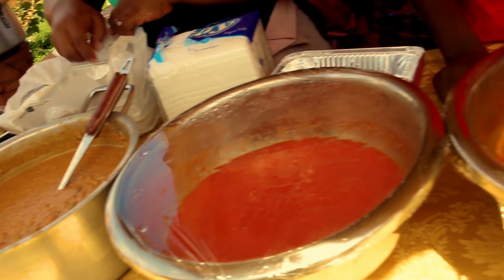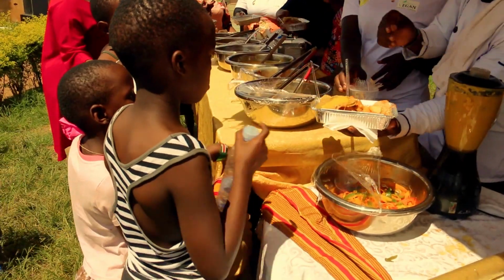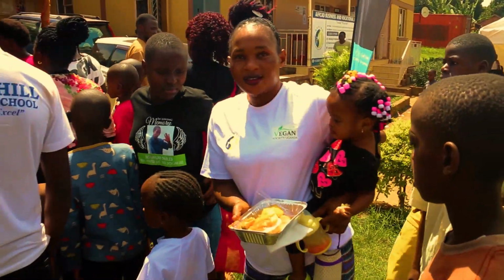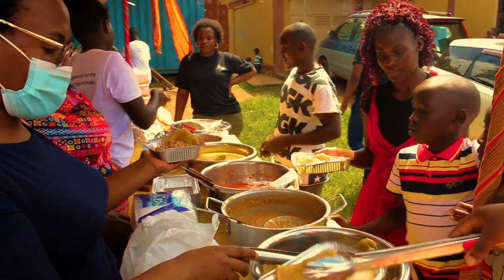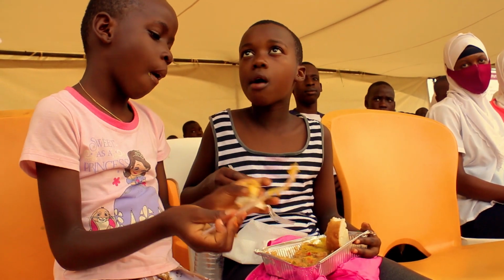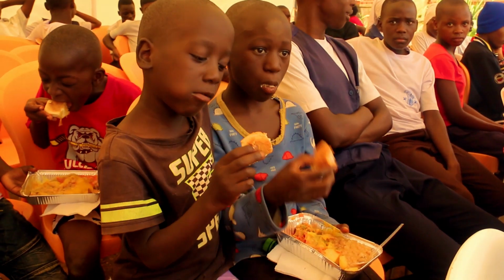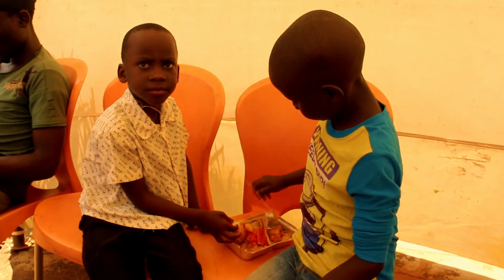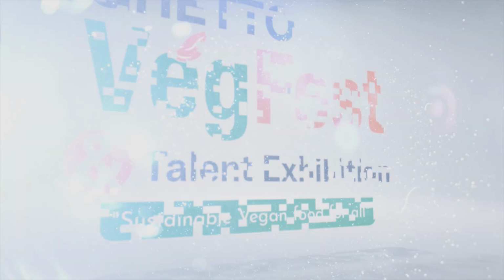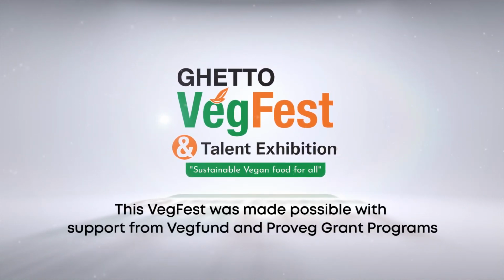Uganda Vegan Society is a non-profit organization in Uganda that advocates for increased consumption of plant-based foods while advocating for animal rights and environmental conservation. The organization was founded in 2019 and has been organizing similar events since. This VegFest was made possible with support from VegFund and Pro-Veg grant programs.